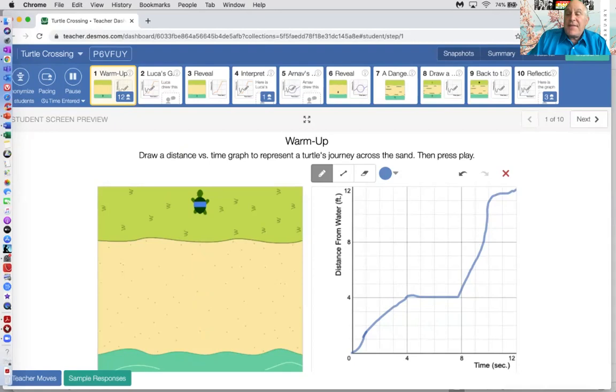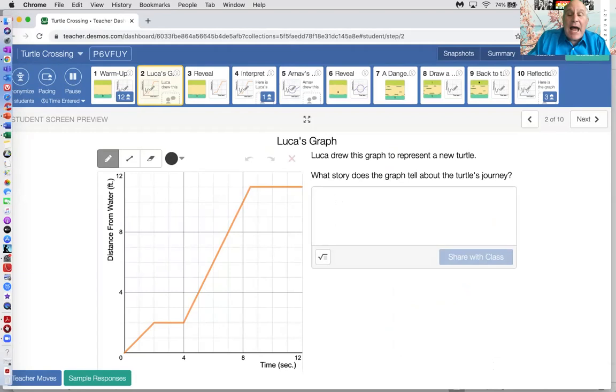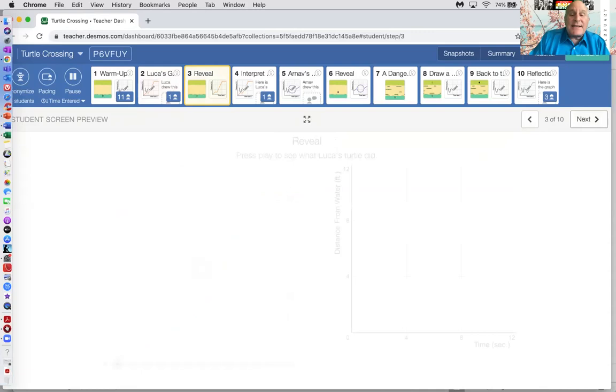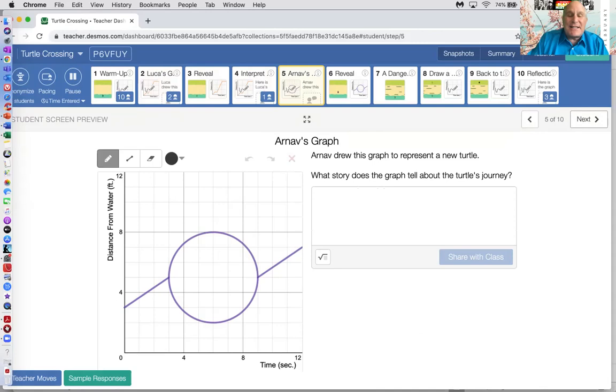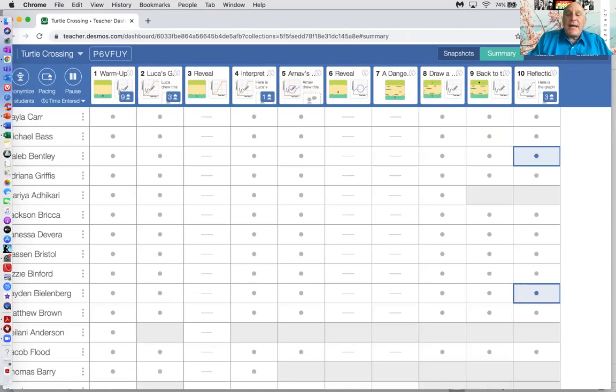Then when you go to the next slide, it's going to give you a graph and you're going to type in what story the graph tells about the turtle's journey. Then you're going to click share with class and see what everyone's predicting. Then on the next slide, it's going to show you the answer. I'm not going to hit play now because otherwise you'd know the answer to slide two. And you continue making predictions on each of these graphs. This graph on slide five is kind of crazy. And while you're doing that, it's going to show me a summary of how each of you are doing.